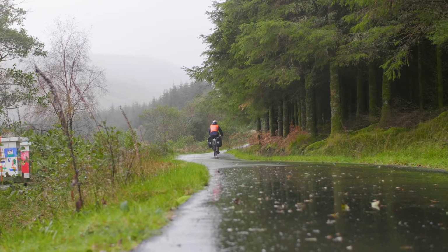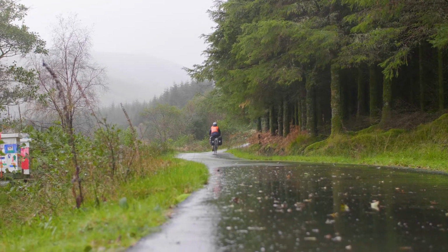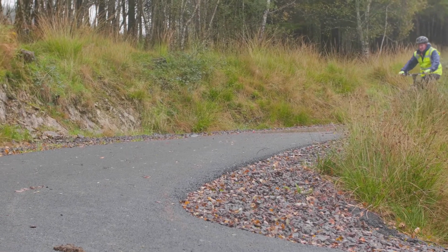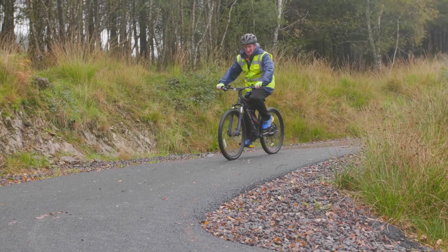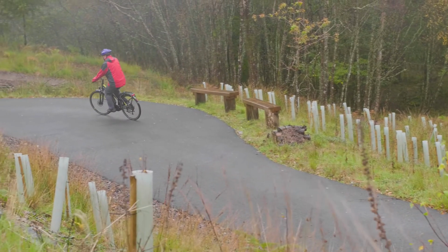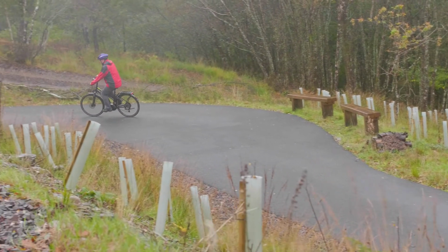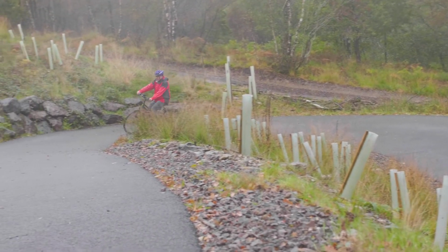On a personal level, getting the project finished means you get to see people actually using it. People that you couldn't have imagined ever using the trunk road as it was before. There's families, there's kids on bikes, there's people using it from all about and all different demographics. So it is really proud, and it gives you a real sense of achievement to see them smiling on the bikes as they're going past you.